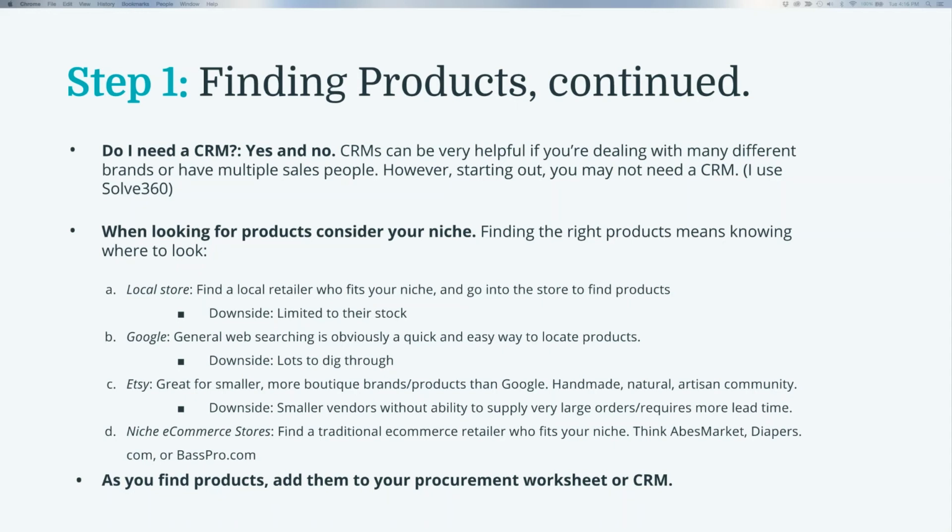Now, I will mention this. If you're going to go to BassPro.com and source products from there, remember, you're not actually going to reach out to Bass Pro. You never reach out to someone who's a distributor or who is retailing these products. You're going to want to reach out to the manufacturer of the products. So when you're looking at niche e-commerce stores, just keep that in mind. You don't email Abe's Market and say, hey, I want to buy 500 units of this cocoa butter. That's not who's going to be selling you the products. So maybe take a screenshot of this screen too: local stores, Google, Etsy, niche e-commerce stores. These are where you're going to find your leads.